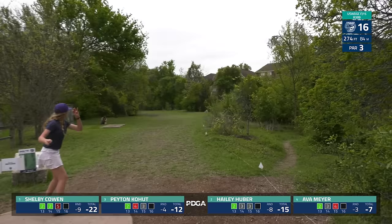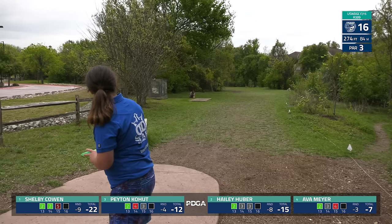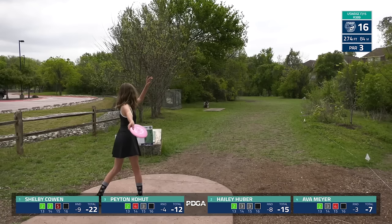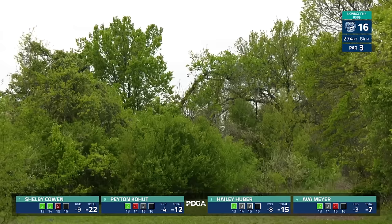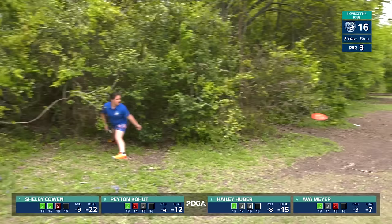Peyton keeps this wide enough, but needed a bit more stability. Yeah, also kind of kicks into the fairway, though, so hopefully they'll be looking at the easy par cleanup. Oh, and Ava used more stability, but didn't quite get the release right. A bit early, she doesn't seem like she came back out into the open. We'll see what she has to work with. Shelby splits the difference here, hits the gap with something stable and has a little bit of a roll towards the basket. She'll have a long look at two.